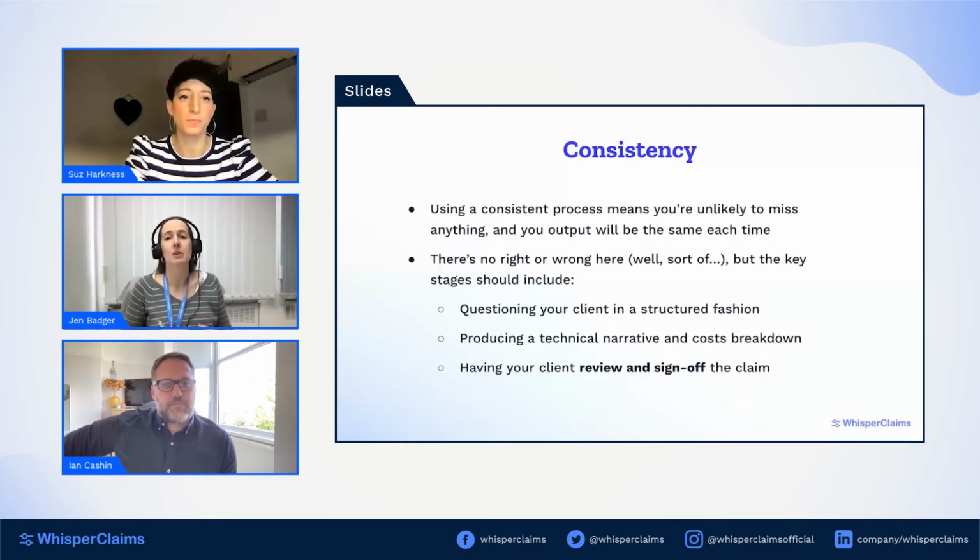Putting in just numbers is a very risky way to do it. And a costs breakdown, so that again, if HMRC come to ask questions about the numbers, you've immediately got something you can show them. And obviously, as we're banging on about all the way through this, having your client review and sign off is really, really important.